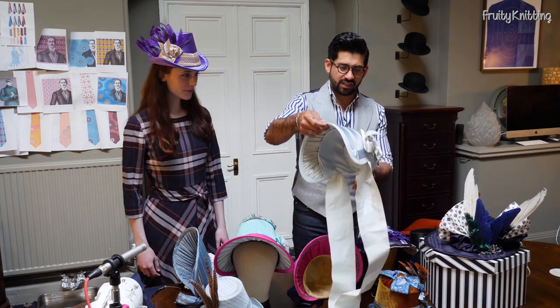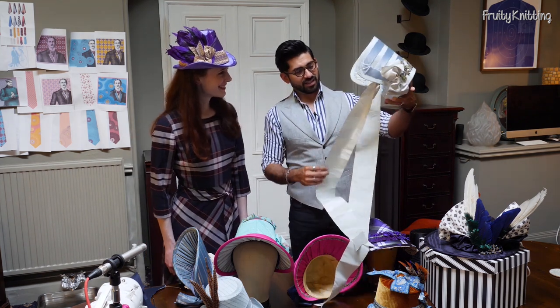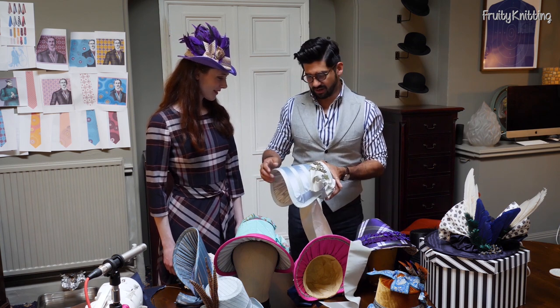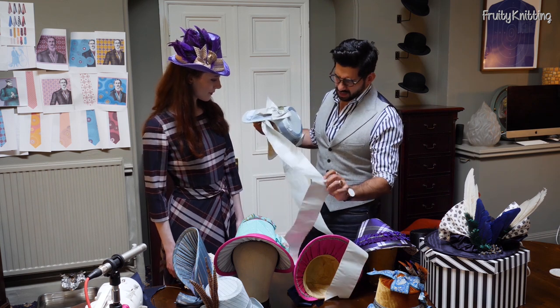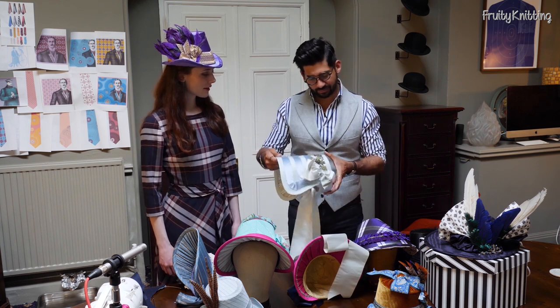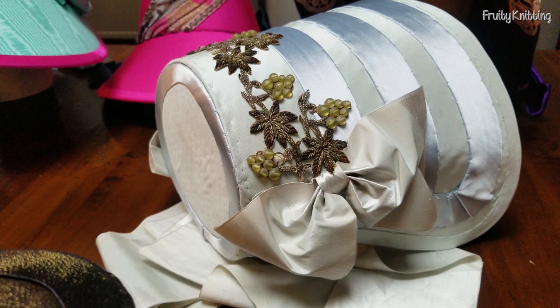We have a really lovely coal scuttle bonnet, is what they call these. This is from the 1840s, made out of a silk taffeta with a silk satin ribbon and some actual ribbon, probably from, I'd say, 1880, which is a really crisp taffeta ribbon. And on the top of it, if you can see, there's actual glass grape trim. So this is probably 1890s metal and glass, making these vines of grapes over the back of it. Really nice contrast to the light colors of the hat.